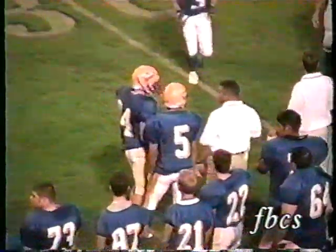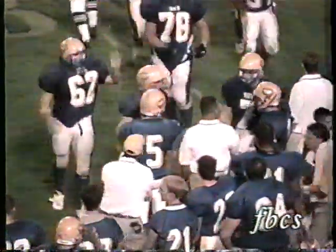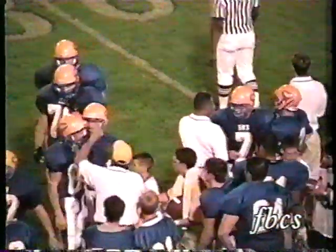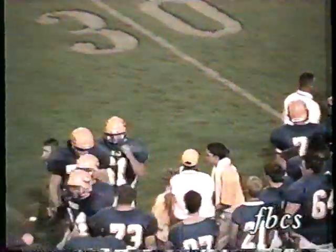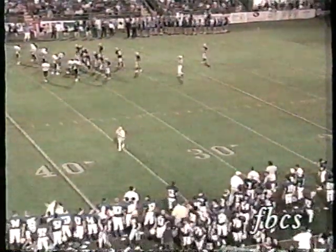That was almost intercepted. Good play by Richard, yep. And Richard then almost completed. A little risky, I thought. I think he used to be a member of their track team. Richard, I don't think so anymore because he's the shortstop on the baseball team.